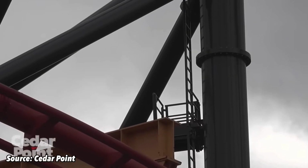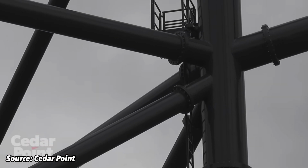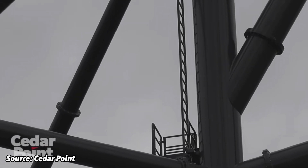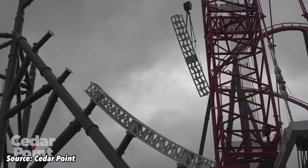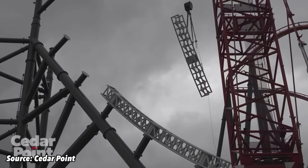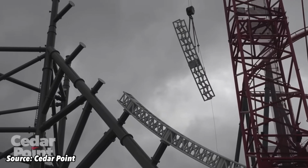Work was done really fast on this roller coaster, and I think that's just due in part because they didn't really have to do a lot. Obviously, the spike is a very big monumental task, but it's a lot better than having to build an entire circuit. So I think just them building that one section and redoing the launch track, it meant for really quick construction.